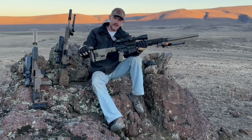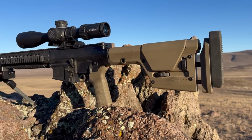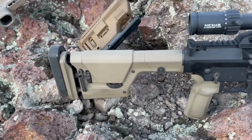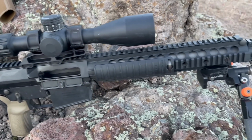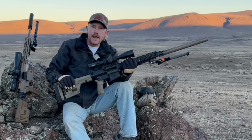And that second element will be the Element Nexus, which is sitting on top of my Knight's Armament SR25 or Mark 11 Mod 1 rifle. You've seen this many times on the channel. So this rifle, again, is going to be 308, just like the others. This one has been rebarreled to a Bartlein 1-in-10 twist barrel. Shout out to Craddock Precision for helping knock out that work for me last year. This one's going to be finished off with a Knight's Armament M110 suppressor.